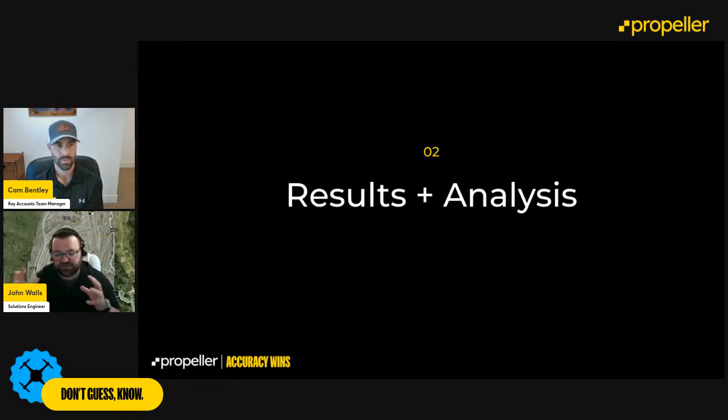So it's just a reduction in the workflow. It's not that Propeller is more accurate. We're just easier. Cam, any additional comments that you'd like to add to that? No, I think you've covered a lot of it.